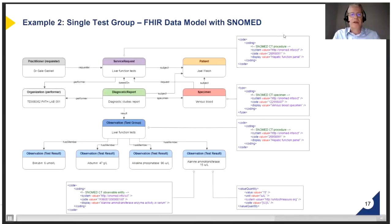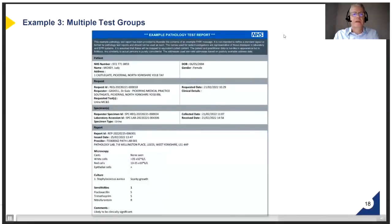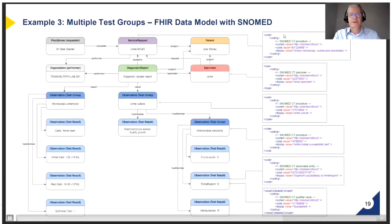We're using this group element. It doesn't contain any direct results itself. It just links out to the child elements that do contain the results. And then the final example, this is a more complex report, a microbiology report, very similar to the EDIFACT example we looked at previously. And this takes the idea of using groupers to the next level, really. So here we've got multiple nested groups to define the structure of the report, all fully atomic, unlike the EDIFACT equivalent.